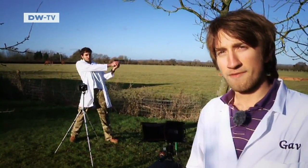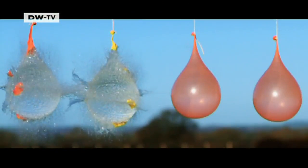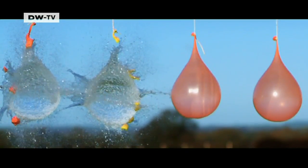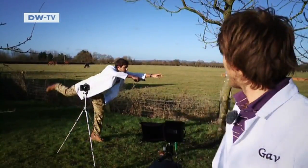Two balloons popped there, so that was a bit of a failure. But it was actually quite interesting to see why it failed, because I've never seen a pellet hit a balloon and not pop it before. So it's quite interesting to see it just bounce off. And we've got another experiment out of it, in that Dan is now going to jump through the air and try and shoot it mid-air.